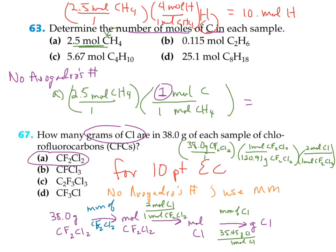So things have canceled so far. Our grams have canceled. Our moles of the compound have canceled. We're left with moles of Cl. So now the last thing we need to do is from that, you guys told me it's 35.45 grams of chlorine and 1 mole of chlorine. And we're done. 76.